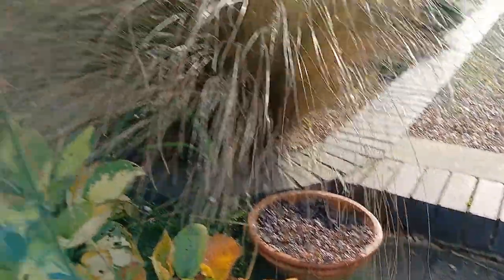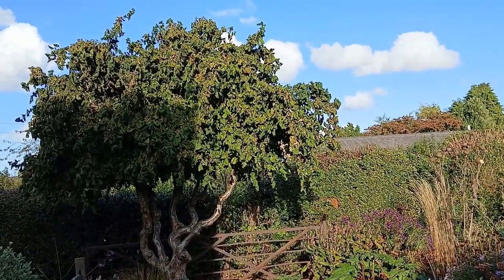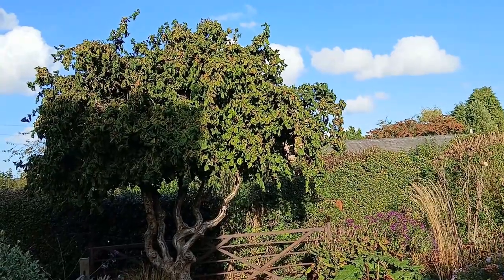Let's show you the tree it comes from. So it's come from that tree there, Corylus avellana contorta. Beautiful tree. Not very good for autumn colours though.